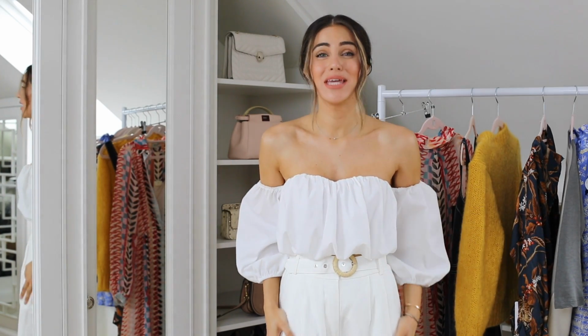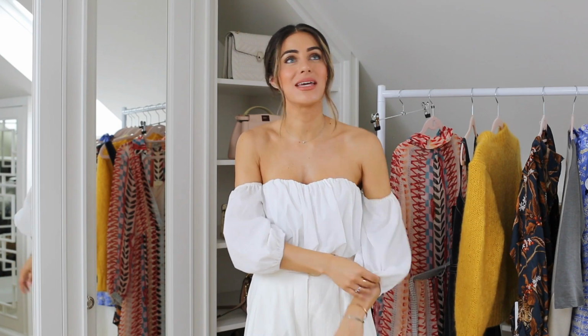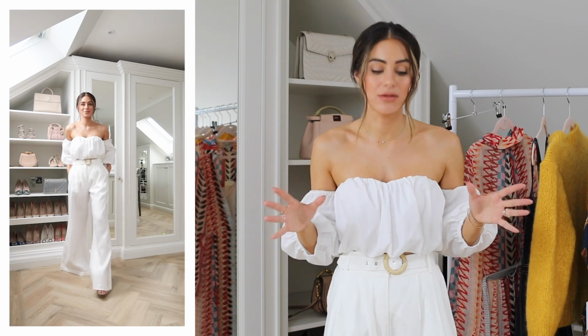Okay, these trousers are the win of this haul. I actually tried to buy these this time last year when I was in Australia. I went to the Zimmermann shop and they had nothing in my size. It was the biggest letdown, and I have wanted to get my hands on these linen trousers ever since then. Never been able to get them in my size, and also didn't think that they were going to be as good as they are. But putting them on now, they are my dream linen trousers.